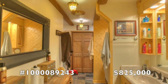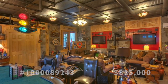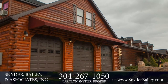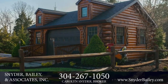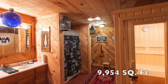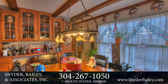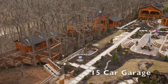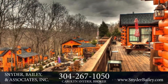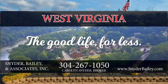This house includes a huge finished basement, huge indoor pool, 15-car garage, many outbuildings, and a roofed amphitheater for shows and parties. Other amenities are massive decks, a balcony, gazebo, hot tub, and sauna. The log-sided farmhouse built in 2003 also features a main floor master suite with sitting room and includes a lower level apartment. Along with almost 10,000 square feet, this property is between Shepherdstown, Martinsburg, and Charlestown, backing up to the Opequon Creek, which is stocked with fish and easily accessible for kayaks and canoes. This house is an incredible value in excellent condition. Contact Carolyn Snyder, broker of Snyder Bailey & Associates.